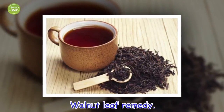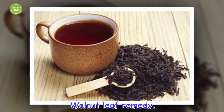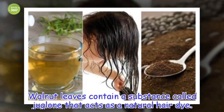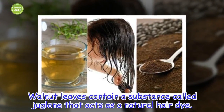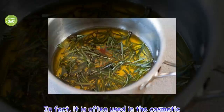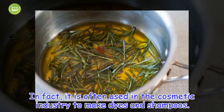Walnut leaf remedy. Walnut leaves contain a substance called juglone that acts as a natural hair dye. In fact, it is often used in the cosmetic industry to make dyes and shampoos.